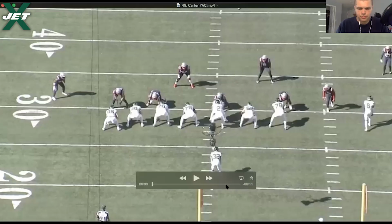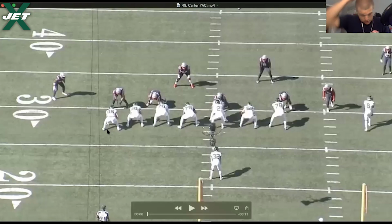2 more plays of Carter. 49-61. Carter yak. I think this is the one play that's really, really nice. There's a weak outside zone. I think it's to the right? Obviously, 2 tight ends, the wing, 12.